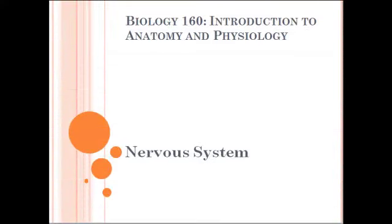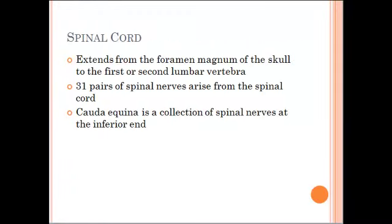In this last section on the nervous system, we're going to talk a little bit about the spinal cord and then the peripheral nervous system. So the spinal cord is part of the central nervous system, and it extends from what's called the foramen magnum, which you will remember from the skull. It's basically the hole in the bottom of the skull, and it extends clear down to the first or the second lumbar vertebrae.